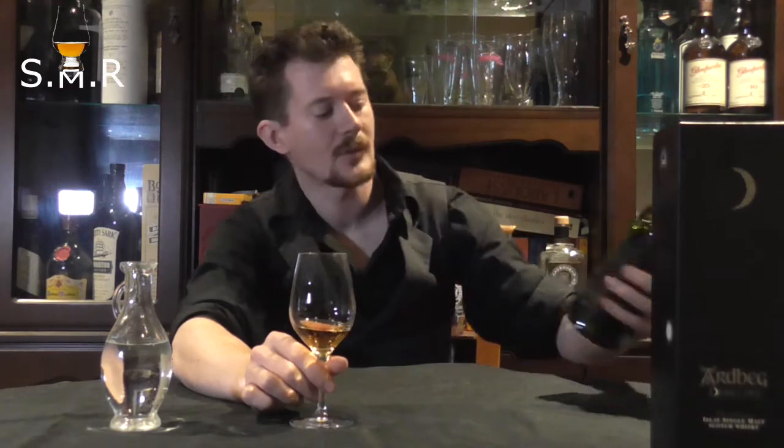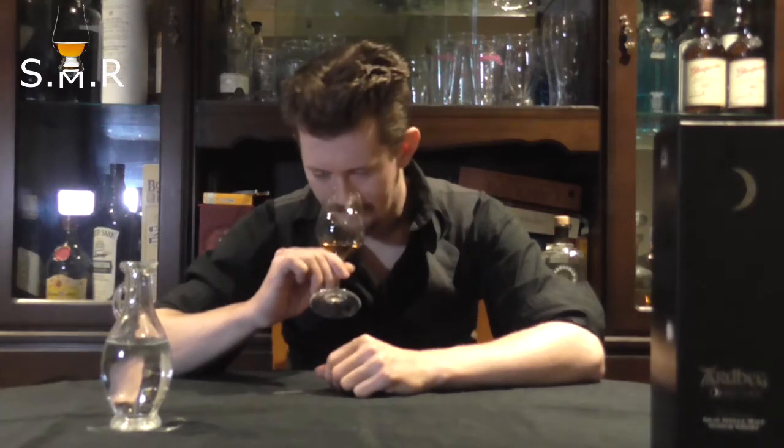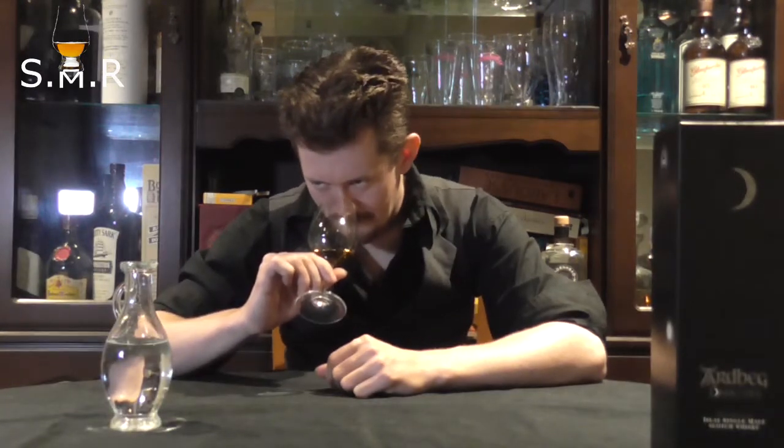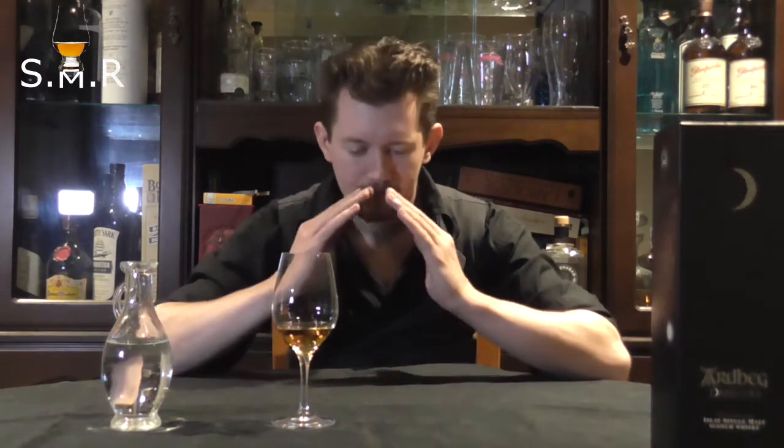As far as Ardbeg goes, that's pretty smooth at full strength, which I in fact failed to mention, quite remiss of me. It's 46.5%, which is a slightly odd strength. I'm not sure who decided to put the extra 0.5% in there. It's not cask strength, I can tell you that with some authority. There's simply no way casks got down to that level. That's wild. That's really wild.